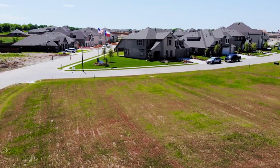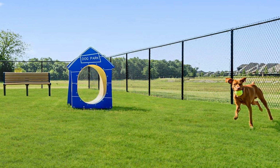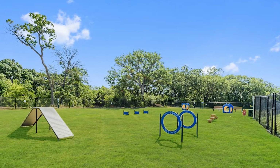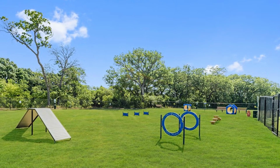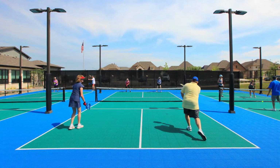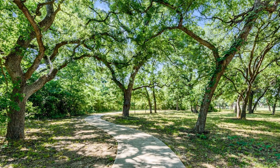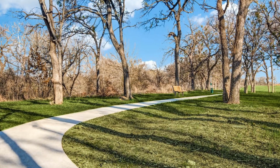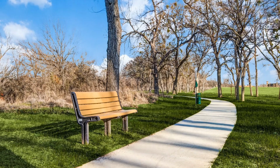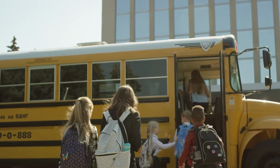Well, for one, there are several playgrounds. You have great parks. The dog park is almost second to none in that the dogs have so much room to roam. There's a pool, there's a plan for a second pool, pickleball, volleyball, an outdoor pavilion, and the trails that wind around your community. And you saw earlier where you have so many beautiful views on your walking trails. And there is a plan for an elementary school to be right in the community.